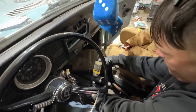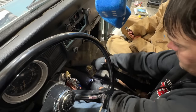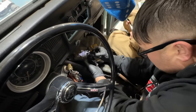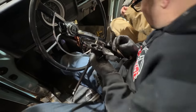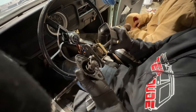There you go, that's a little faster, huh? This is spring loaded. Oh, we just dropped something. What was that? That was a washer. So that's spring loaded from the factory, I guess. This is completely different. It has all this mechanism with the reverse lockout stuff.